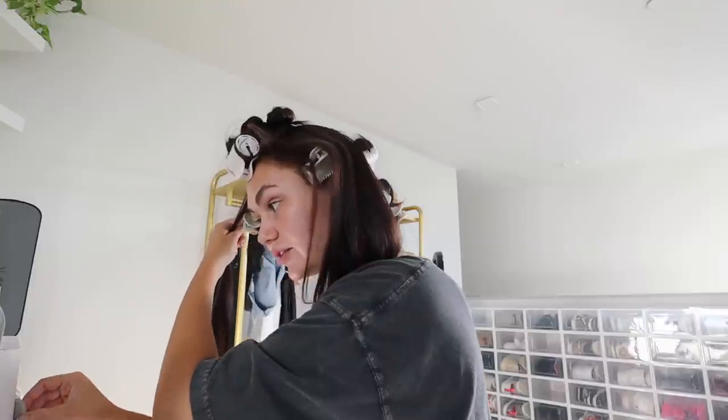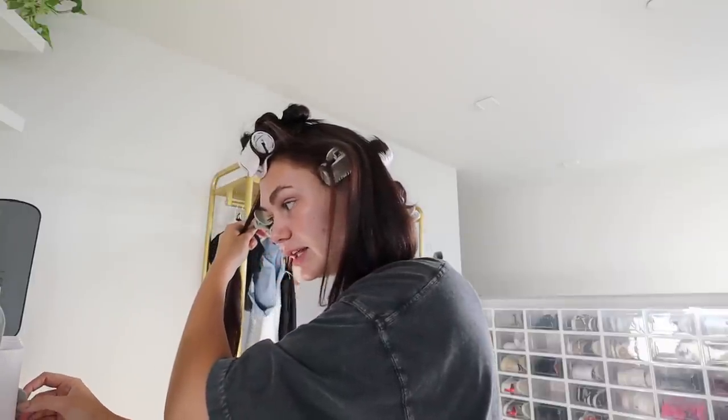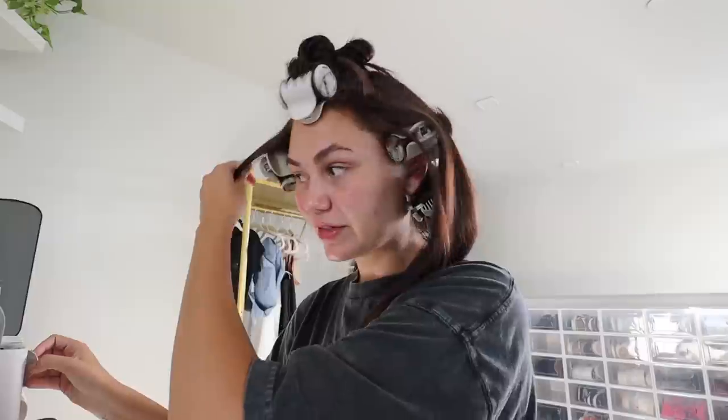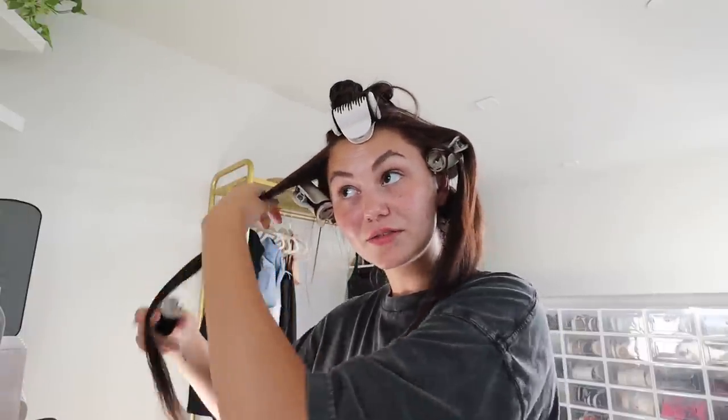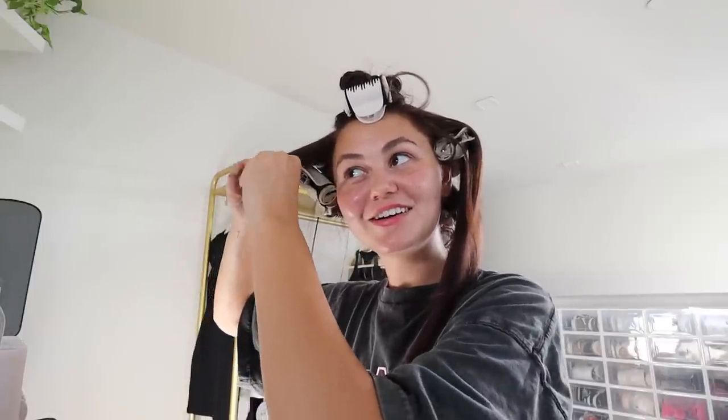I just want it to turn out good because I feel like the hair is gonna be everything. I feel like I know how to do my makeup pretty well, so I'm definitely not worried about the makeup part.